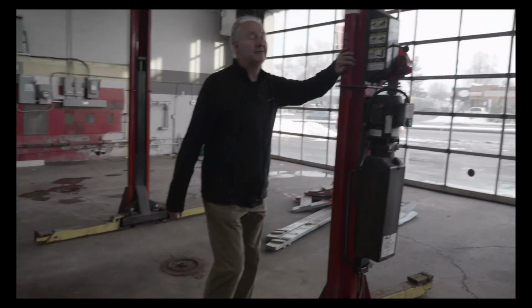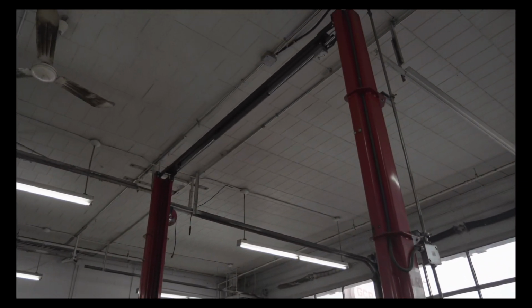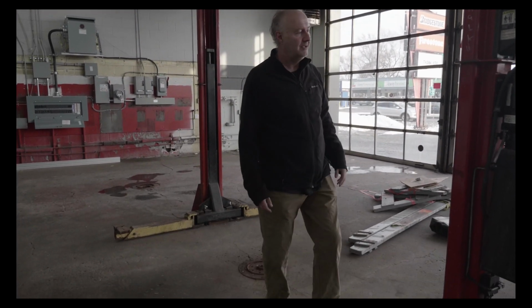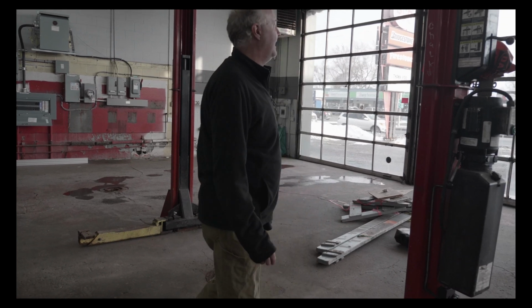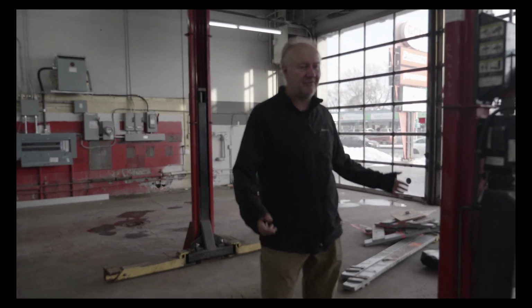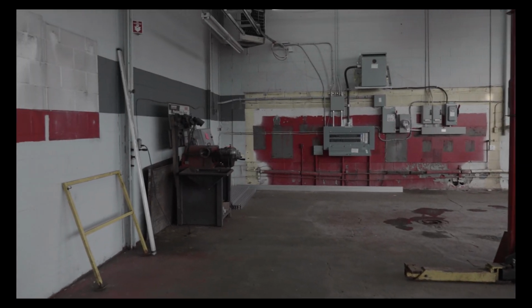Look at the size of this lift. It goes up, I don't know, 15 feet. You can bring a truck in here and lift it up. We were tempted to keep this one just because it had such capability, but I think it's even a bit much for us here, and we'd rather have the space. So this end of the shop is going to be the woodworking half.